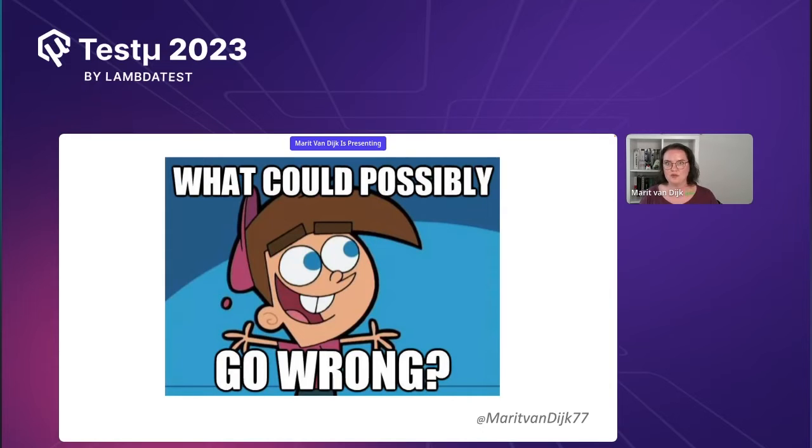Always think about what could possibly go wrong, because especially as developers, we tend to think we want to make it work. And sometimes not all developers are equally good at thinking, what could possibly go wrong and what are the problems that we need to handle.